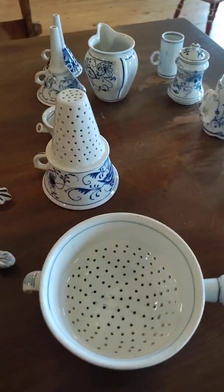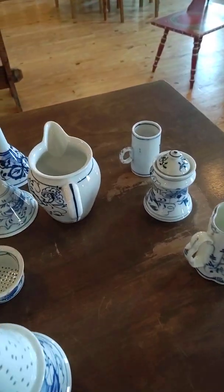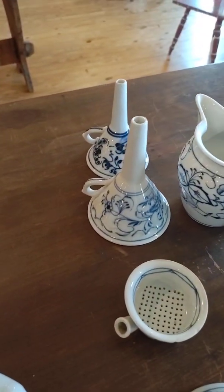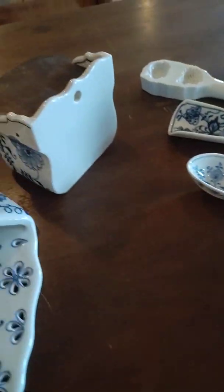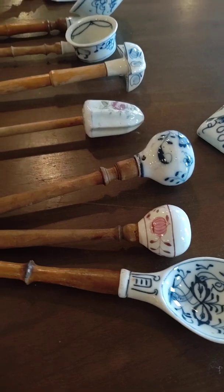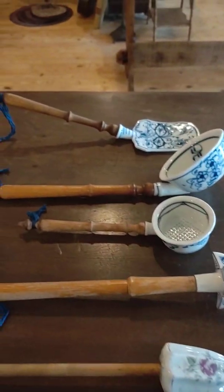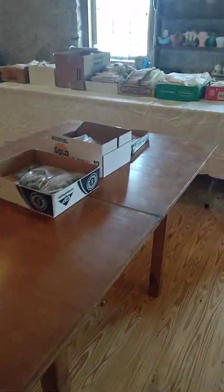These are all blue and white porcelain, strainers, pitchers, toothpick holder, condiment jar, funnels, molds, some spoons and scoops, a salt box, wall pocket, spoons and mortars with wooden handles, meat tenderizers. Aren't they pretty? Don't forget all the furniture that all this is sitting on.